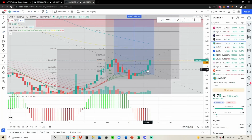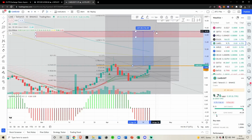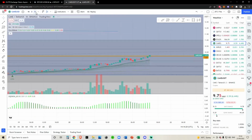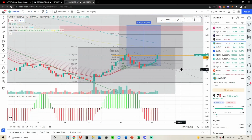Nonetheless, I am already in Cake. My bags are packed. I'm not looking to accumulate any more Cake at the moment. So as we're pushing above $9.69, I do have to assume that this price target is going to come into play very soon. We're predicting another 50% increase to the upside for PancakeSwap. That's all I've got for you for Cake. Keep your eyes on 9.69. If we keep on pushing above it like we are doing now, we might be getting ready for a huge parabolic run. That is all I see for Cake.